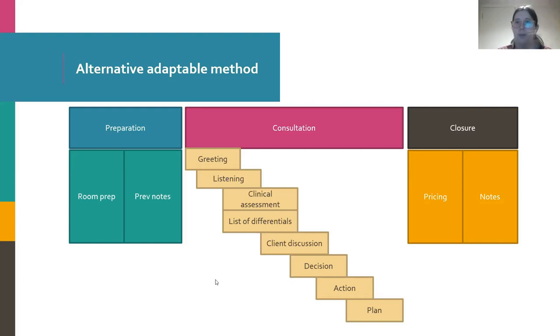I have a question from Caitlin. What are your thoughts about doing your physical exam and listening to the client at the same time, then slipping out for a few minutes to read through your notes and think about things without the owner around? Okay, if you have time, yes.